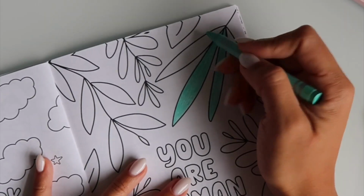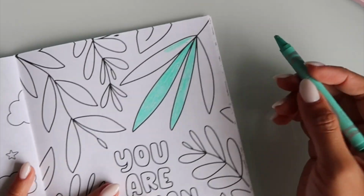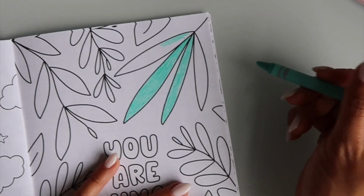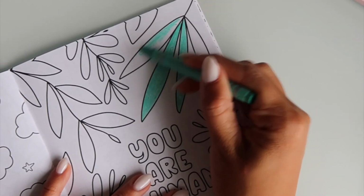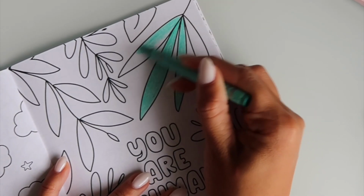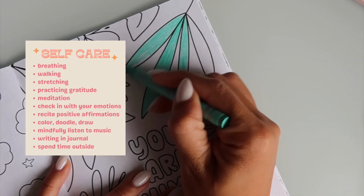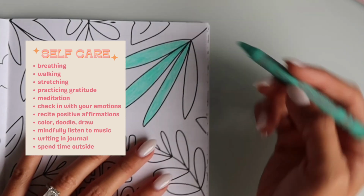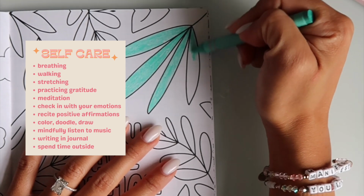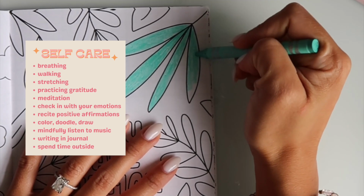I didn't color this full page because I just don't have the time to, but if I could, I would. Some other mindfulness activities are, well, just breathing is a good one, walking, stretching, practicing gratitude and meditation even. Other ways to practice mindfulness is checking in with your emotions, reciting some positive affirmations, which is what the coloring book can be very useful for, along with drawing, doodling, coloring, of course. You can mindfully listen to music, write in your journal, spend some time outside.